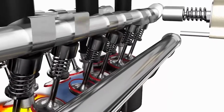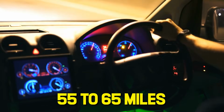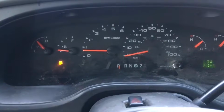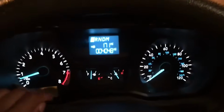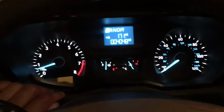Aerodynamic drag increases with the square of velocity. In plain language, that means going from 55 to 65 miles per hour does not just add a little drag. It increases aerodynamic resistance by roughly 33%. Going from 65 to 75 miles per hour increases it by another 32% on top of that.